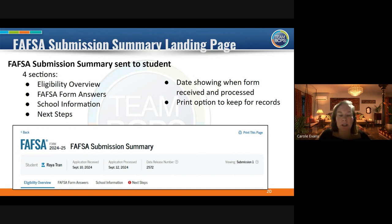So it's a quick place to look to see if maybe another school popped up that they're interested in, and you want to make sure that they're included on the FAFSA form. If they're not, then you would go in and edit. And then there's also a next steps tab. It will also show you, in the middle of the page, when the application was received, when it was processed. It might say processing, and then you will also be able to print for your records. If you don't physically print it, I strongly recommend that you save it as a PDF so that you have it to look at in the future.